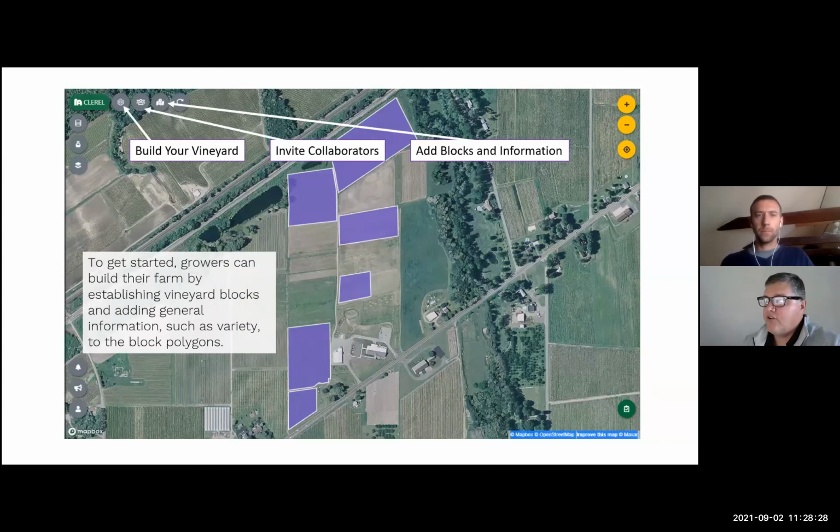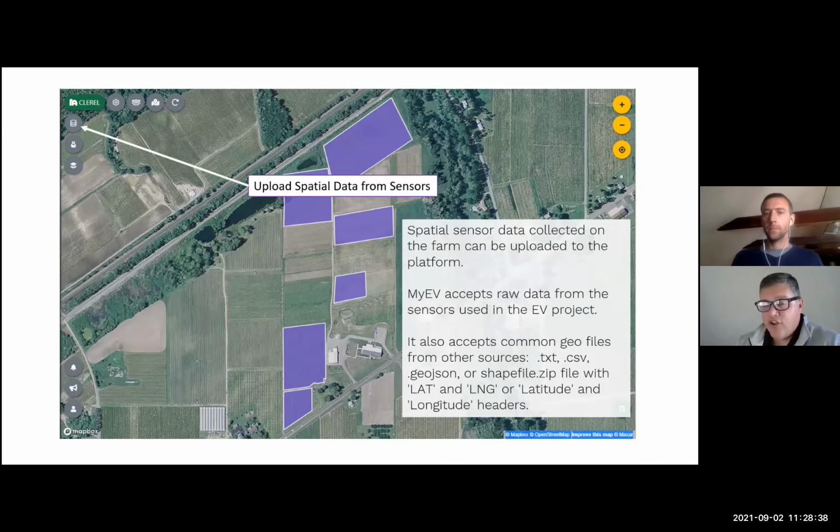So you go in, you can draw blocks, you could add information to those blocks. This happens to be the Cornell Lake Area Research and Extension Lab, and some of the vineyard blocks that we have there. From that, you can upload spatial data. So Nick has gone through, and this is no easy task, he has gone through all the sensors that we currently use. He has gone through, and they'll all come in at different formats. So he's been able to write the software code that allows direct importing of the spatial data from our different sensors into the MyEV app.